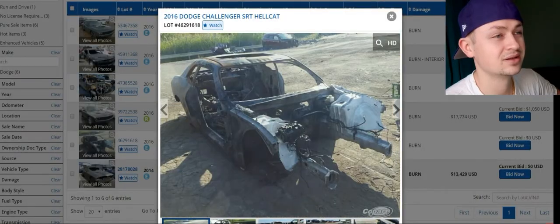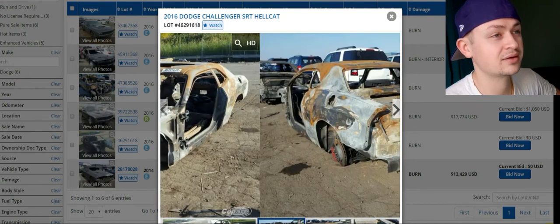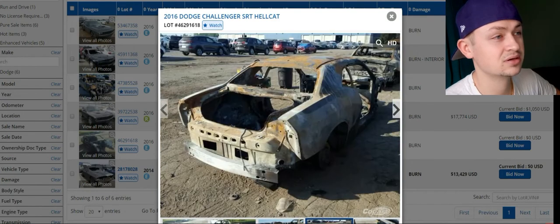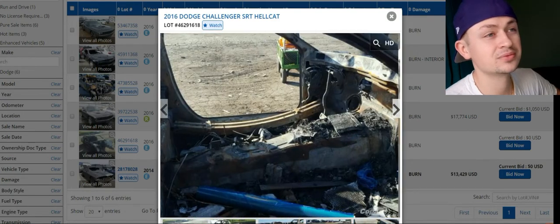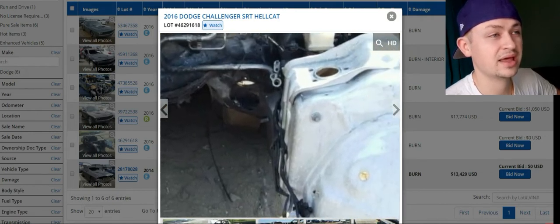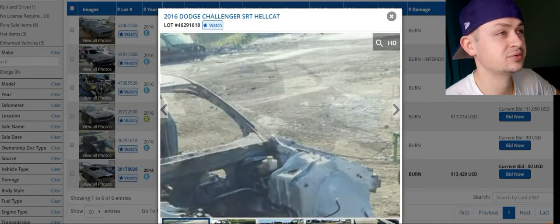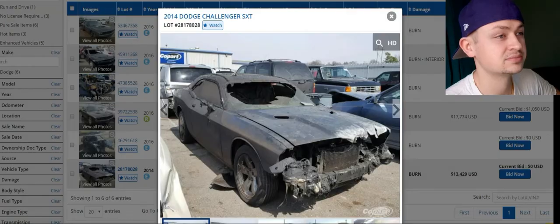This one is weird. They just gutted the whole motor out of it already. It's pretty much a shell here. All the suspension components and engine components are removed. Definitely burned down to the ground completely also. It's hard to say where the fire started from. You still see the paint right here in the engine bay, so it might not have been that engine that started the fire. And the last Challenger we have here, 2014 SXT again.